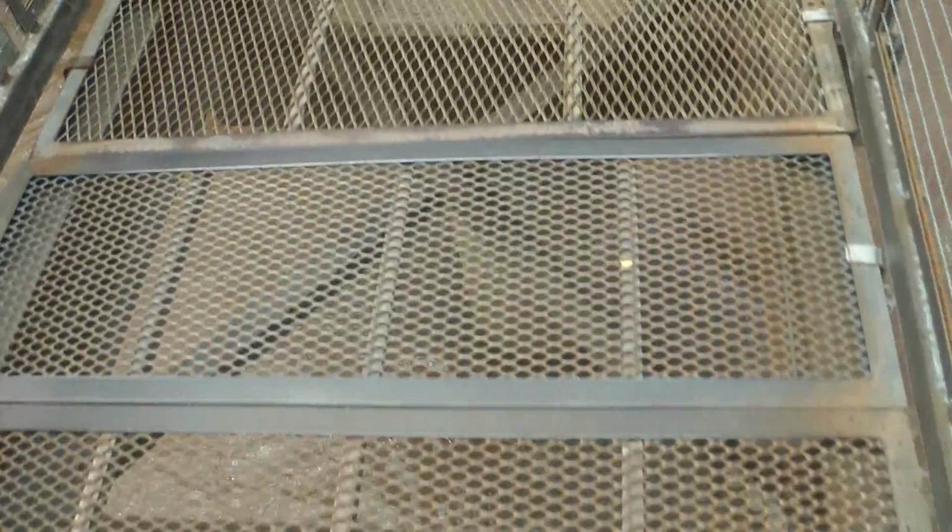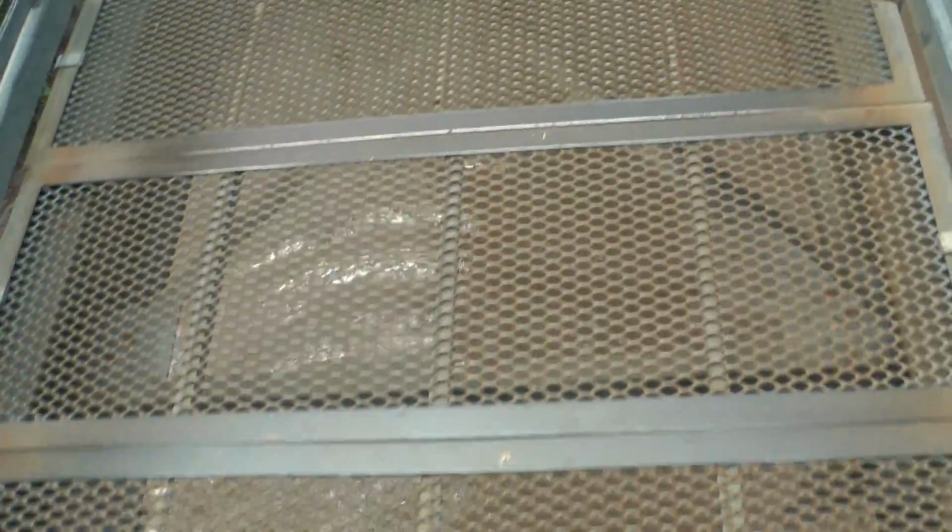As you walk across this series of little bridges on this pathway, this track, because you're above the river, it's got this mesh floor, which is quite disconcerting, with the water flowing underneath.